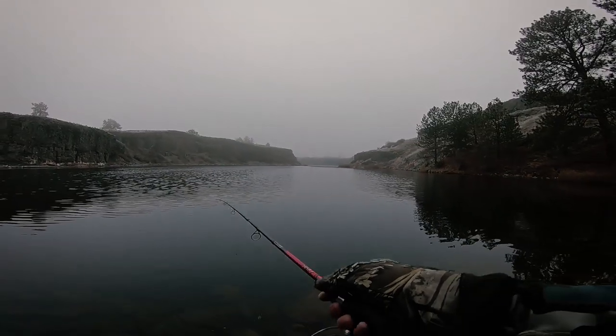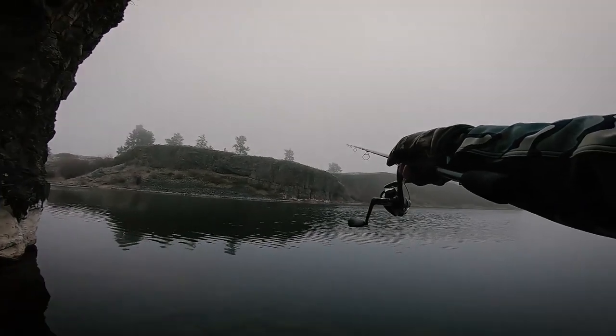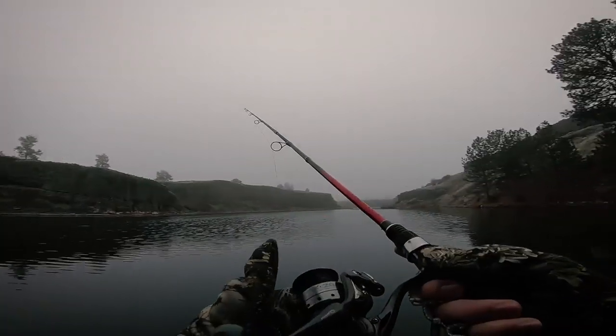And then the other one is my spinning setup. While my bottom fishing rig is just sitting there, I can cast with my rooster tails and my Panther Martins and stuff like that.